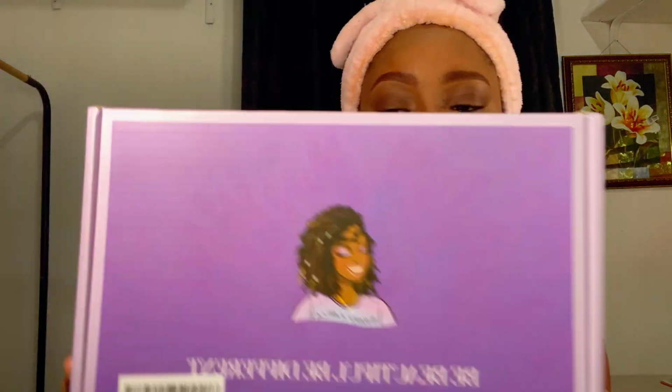How cute is this? It says, be beautiful, be different, and this is a bob wig. It's actually 14 inches, and it has these burgundy highlights. I'm super excited to see it in person. So let's open this baby up and try it on.